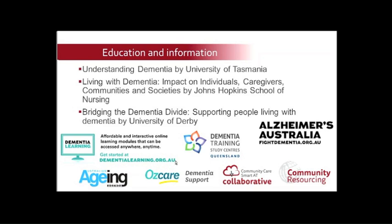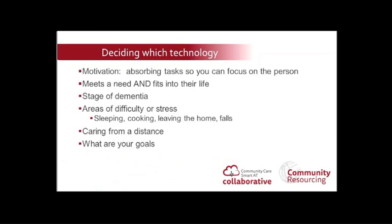What is most important when deciding if and which technology to use is that it meets a need and that it fits into a person's life. First, let's look at how to decide if the technology is appropriate by going over some issues to think about. These tips and considerations will help you to decide which services would give the most meaning for you.